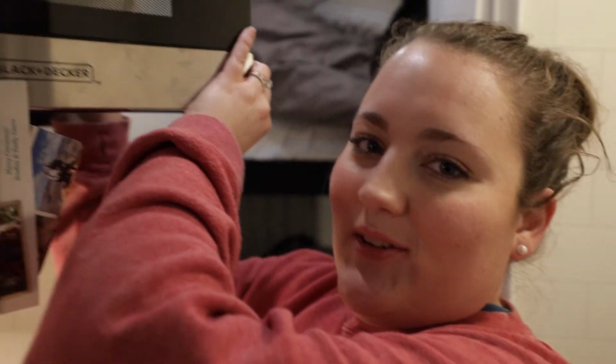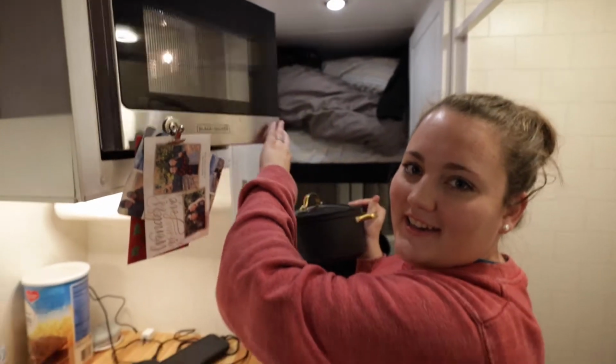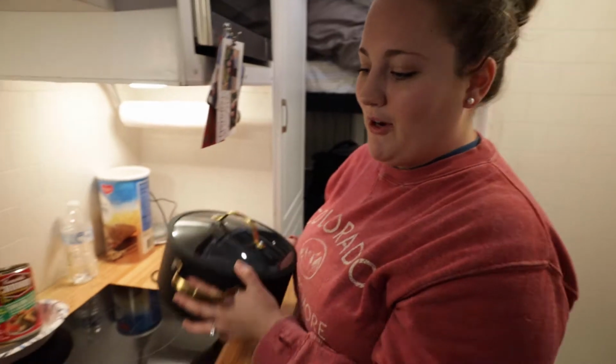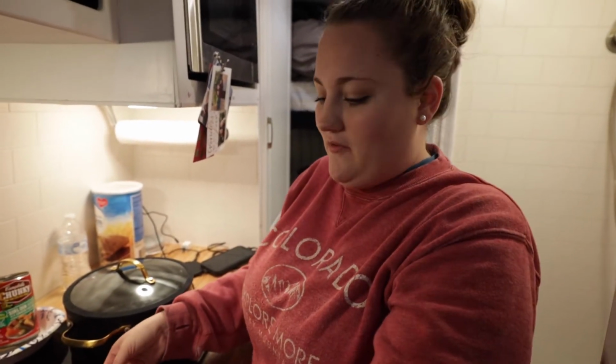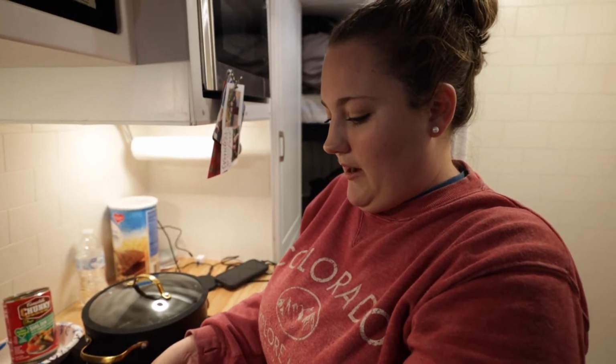That's perfect for a really cold night. We keep our cooking pot in here because there's not room for it in a cabinet, and if it were to sit on the stove the whole time while we drove, it would fall off. So we have to take it out whenever we microwave things.